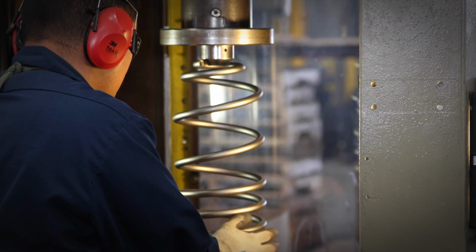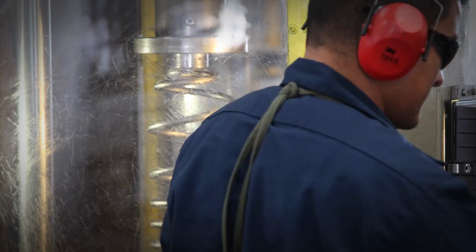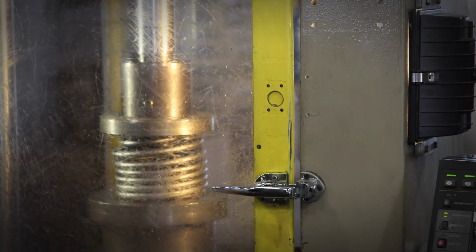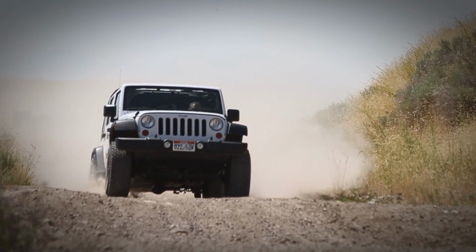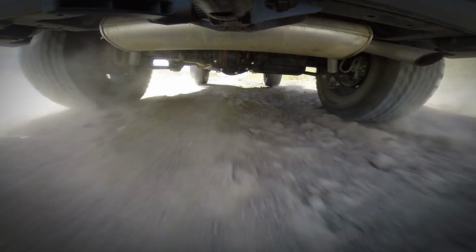Now, properly set up, a dual rate spring should help eliminate some of that harsh bottoming and perform pretty much like a linear spring at ride height. The way we like to do this on Jeep springs is to have the coil bind occur deeper into the stroke, so that when you're going to this second higher rate, it's controlling the bottoming of the suspension so that you don't get that harsh bottoming. You still get a nice sweet spot with a linear rate from ride height, but you get the added cushion effect at the second rate.